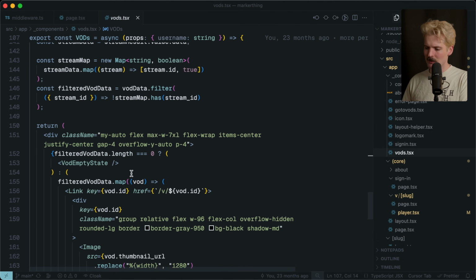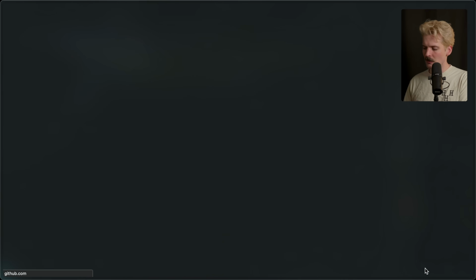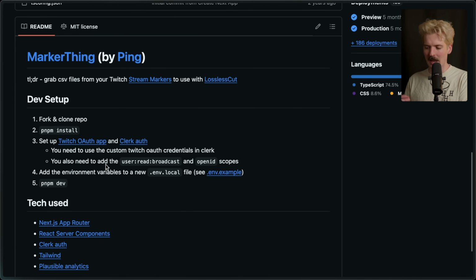This is actually one of the simplest code bases I have. And if you don't believe me, it's open source. You can go take a look. I love this project. I think it's a great example of keeping things simple when you can and taking advantage of a service like Clerk to not have to put a whole bunch of work into parts that you shouldn't have to.